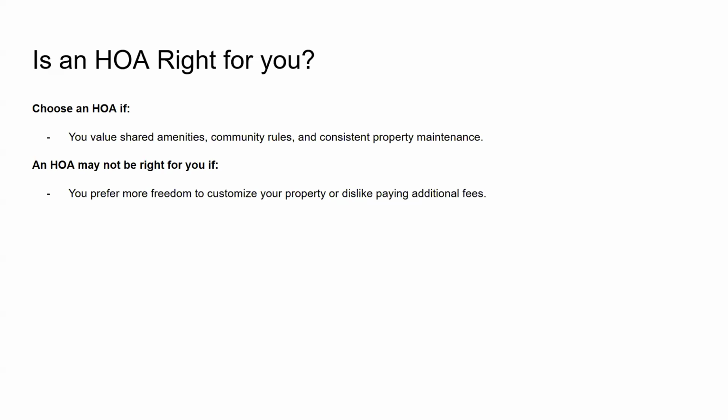So an HOA may be right for you if you're comfortable with community rules, having a well-maintained community, ideally. That's what the HOA is geared toward. Having, being able to possibly maintain the property value and having certain things taken care of that you wouldn't have to find money for, right? Just making sure the property is maintained and you have that peace of mind, right? It may not be right for you if you are not comfortable with what I've stated before.